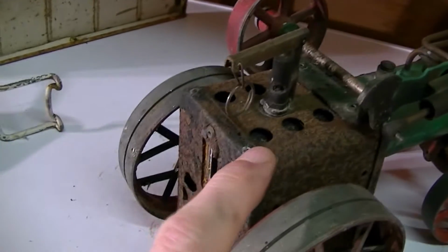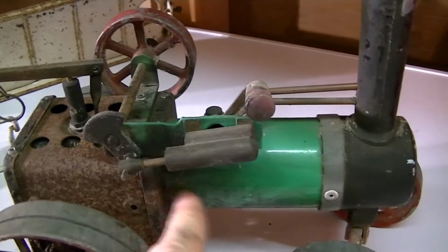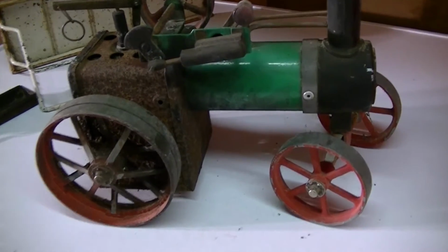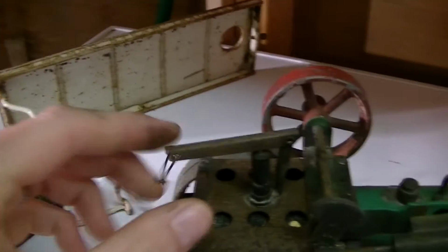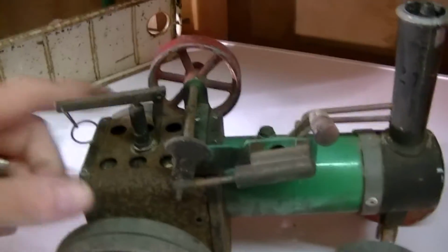But I've seen on the internet you can buy new ones of these. They're attached to the boiler though, so it's going to be a whole new traction engine effectively. But I'm going to refurbish the piston and the little crank, the flywheel there. It's all about reuse. I'll reuse the whistle. That seems to still spring up and down and work, I hope.